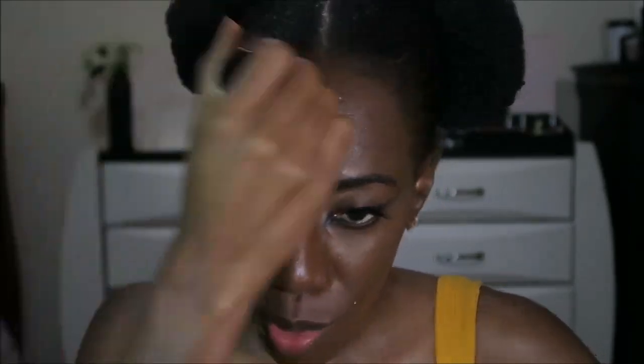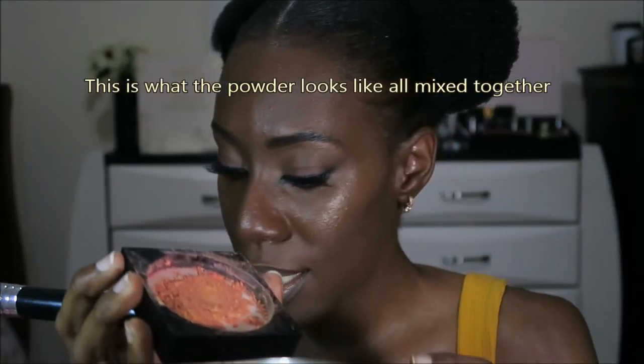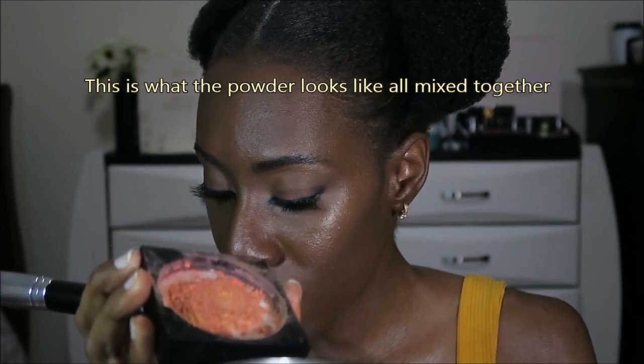Remember, I hadn't actually put on foundation. It was just the Dermablend concealer. Now I'm actually getting that full coverage that I like. Oh, look at that highlight. Man, I don't know what to tell you, but I really, really like this powder. You see how that just toned down everything?